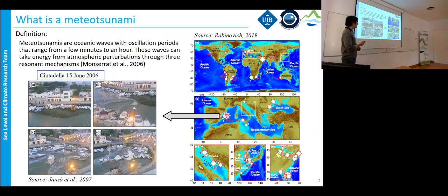Here you have a map of the meteotsunamis that have been reported worldwide, and you see how in all the world ocean we have observed meteotsunamis. There are some regions that are considered meteotsunami hotspots, which are, for example, the Japanese coast, the Balearic Islands, and the Adriatic Sea. And the most famous harbor for meteotsunamis, probably in the world, is the Ciutadella harbor. You can see here images from the meteotsunami that occurred in 2006, which had oscillations of several meters and destroyed a lot of boats that were docked in the harbor.